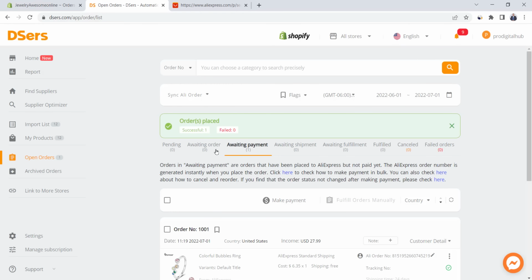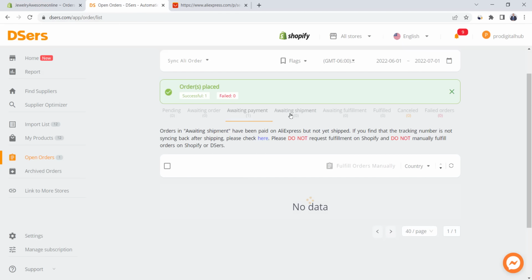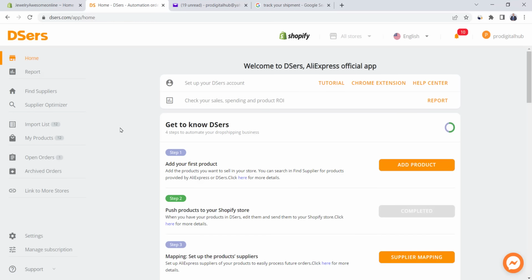If you go back to DSers, you will notice that order status is still awaiting payment. Status needs almost 12 hours to be updated to the next tab, which is awaiting shipment. 12 hours passed, and let us now check order status.